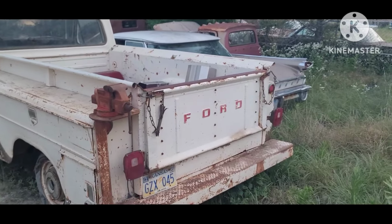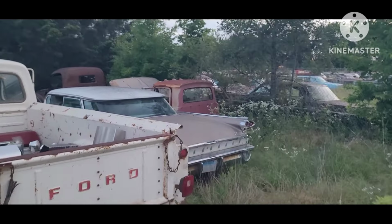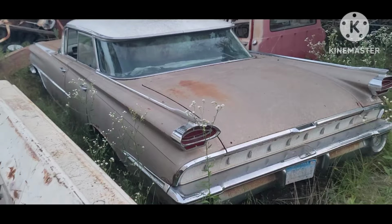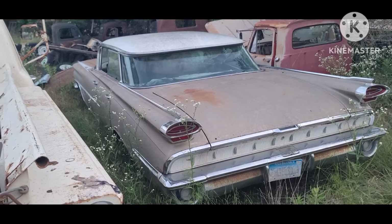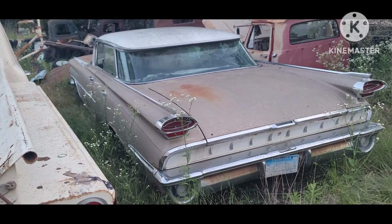Oh, and that poor Oldsmobile flat top behind it. I need to do something with it. Yep, it needs to find a home. Needs to go to Sweden. I love those. The tail pods in those are so cool. Them and the Pontiacs were really cool.